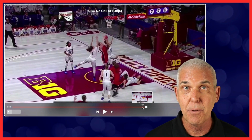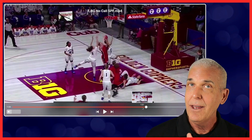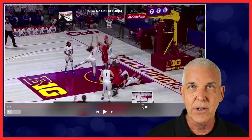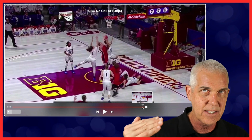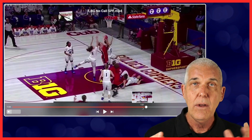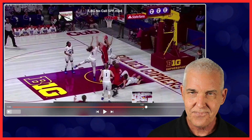We have no whistle on the play. The fact that it's a restricted area play in Minnesota is not a factor here in terms of whether or not a whistle is needed. It's not, well, since the defender was not legal, it's a no call, right? This is a play that needs a whistle.